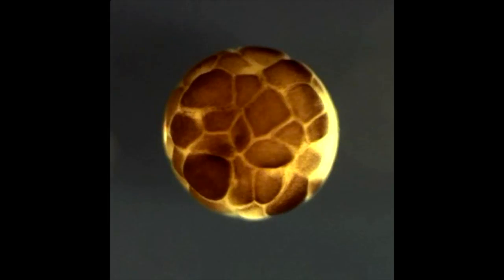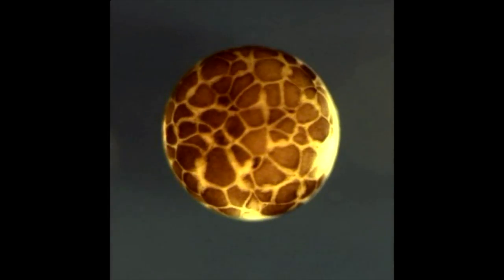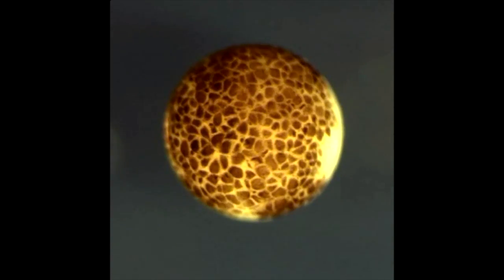Our lab uses the model system of Xenopus laevis, the African clawed frog. These embryos develop externally and can tolerate extensive manipulation, such as injection and dissection. Their external development also allows us to track their development of the spinal cord, as seen here.